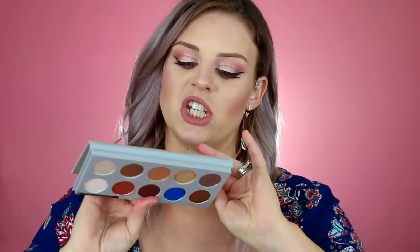This is the KKW palette that she collabed with Mario, Kim Kardashian West, if you don't know who that is. She has a blue in her palette, and I will just go ahead and spill the beans. This palette did not wow me at all. I kind of was pissed that I even spent the money on this, but I just felt like I had to have it because it was Kim Kardashian's palette. I just was not really impressed with it, but let me take her blue right beside this blue.